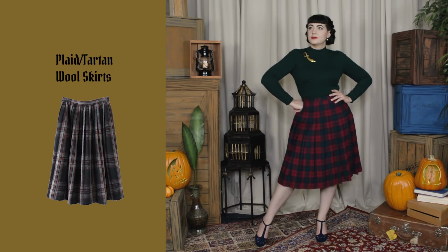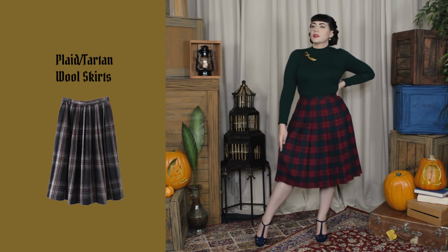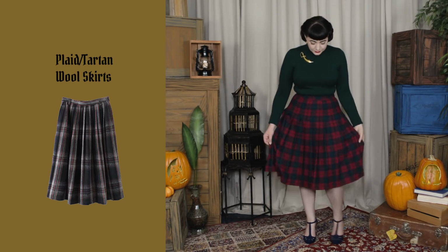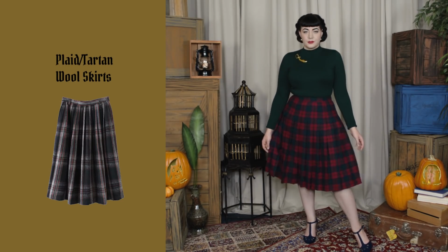And they are very easy to style because when you have a plaid like this one, say like red, navy, and green, you can pull out a green sweater to match with it. You can pull out the navy, the red, you can pair them with different things, and therefore you only need to have one skirt. You can make many outfits from it, so that's really quite nice.